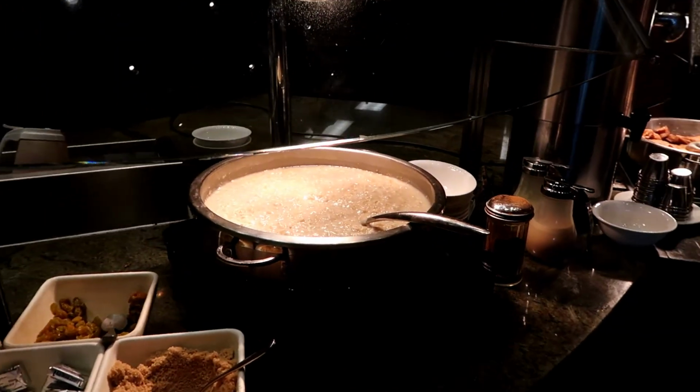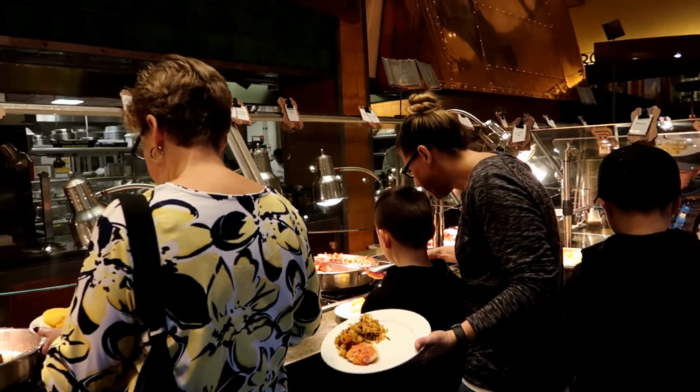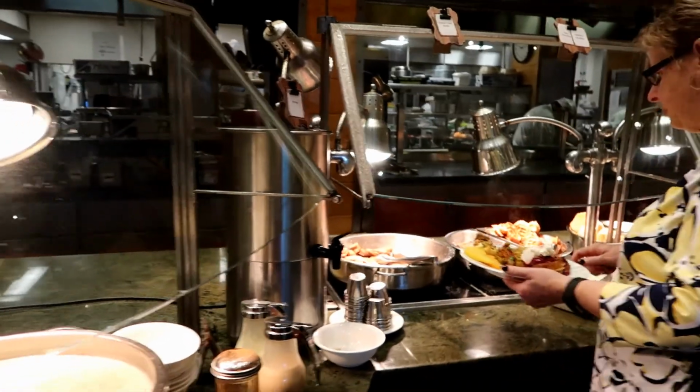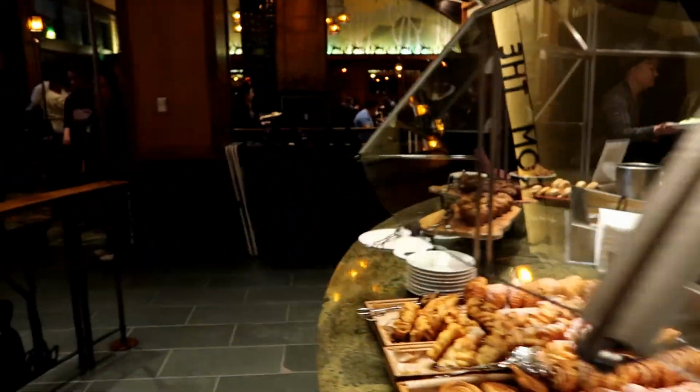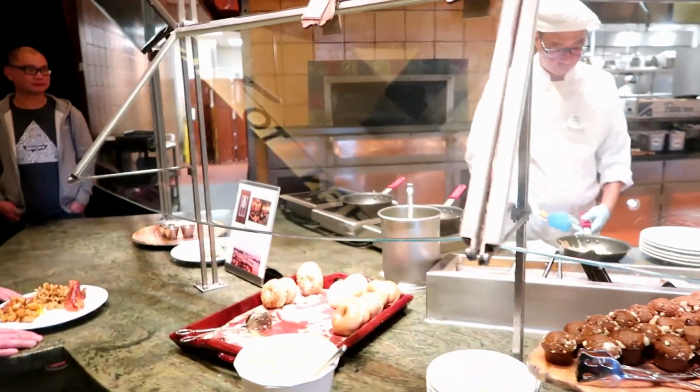Okay, so they also have a meal. And over here, and I can't really film it, guys, but there's bacon and sausage and biscuits and gravy and French toast and pancakes. And that corner's always busy. And they will make you omelets over here. That's kind of the gist of the food.